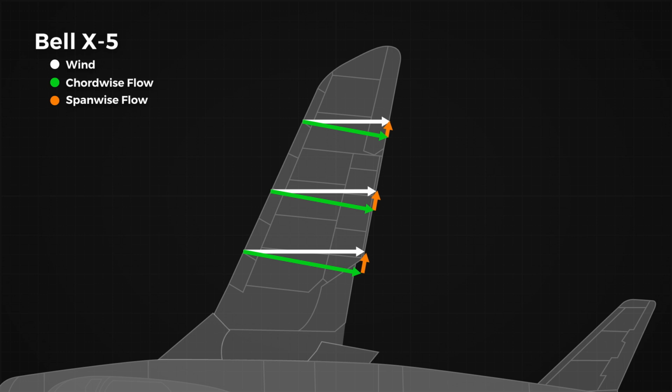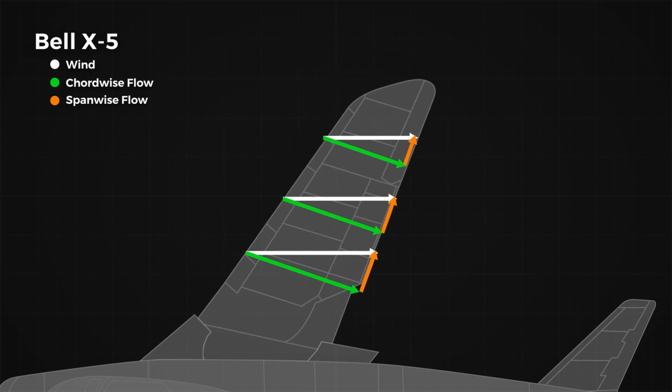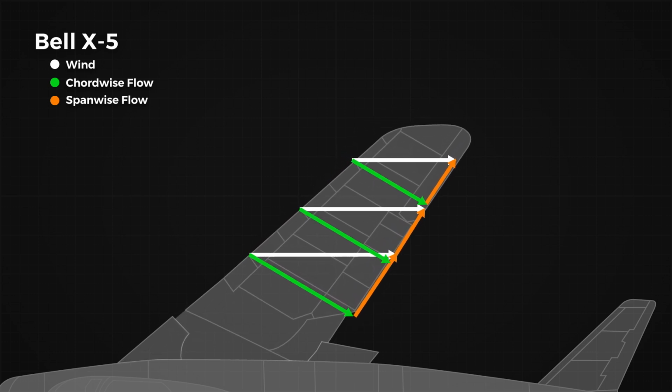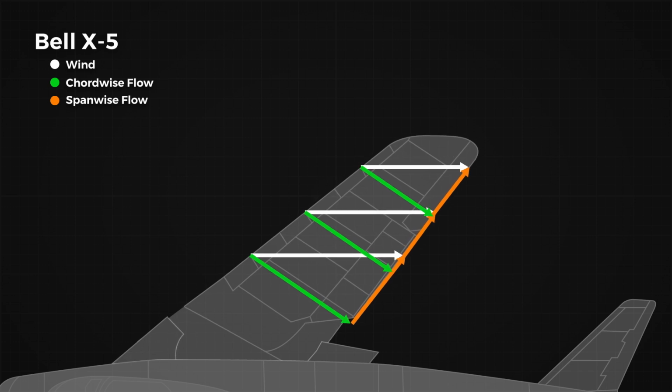However, as the speed of the plane begins to rise, we are generating more than enough lift thanks to the increased airspeed, and thus can afford to convert some of that airflow into spanwise flow. We do this by increasing the sweep angle, which the Bell X-5 could do in flight to a maximum sweep angle of 60 degrees. As the sweep angle increases, a larger portion of that airflow is converted to spanwise flow, which increases the critical Mach number.